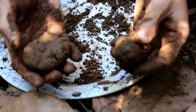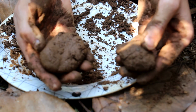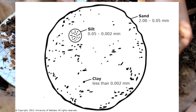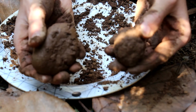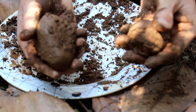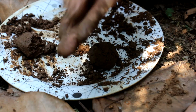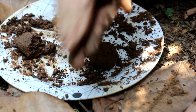So we can assess their texture. Soil texture means the relative composition of soil in sand, silt and clay, and we're going to try to evaluate this by feeling it. There are more accurate measurements that can be done in a lab, but we don't have the tools here. So we're going to try to make a nice little sausage and try to fold it.